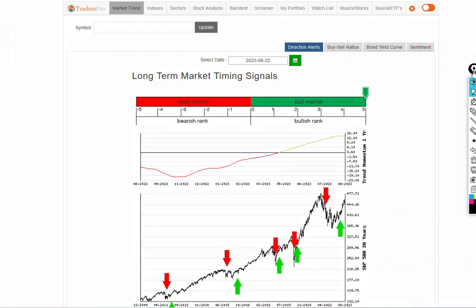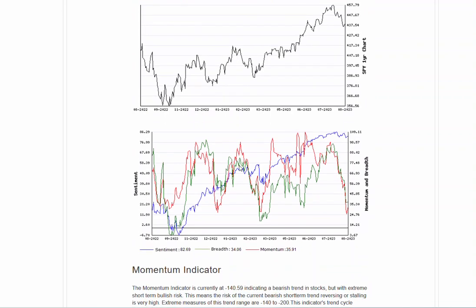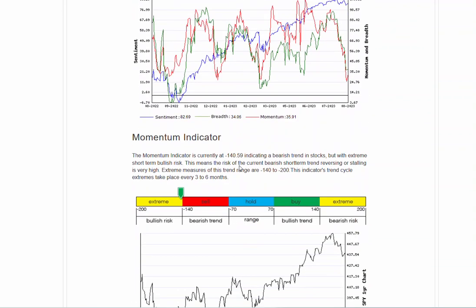Market conditions remaining bearish in this bull market. Haven't ticked back up yet. That move yesterday, we had a little bit of a rally higher and then faded lower. We'll look at a chart here shortly. And we're seeing momentum continue to move to that downside.